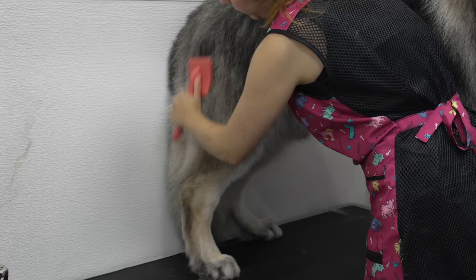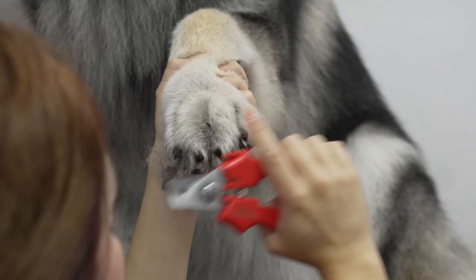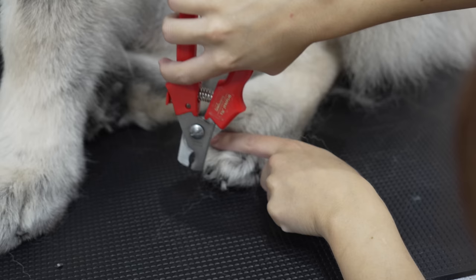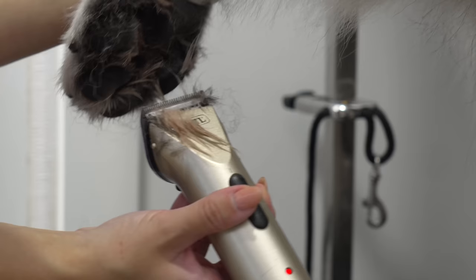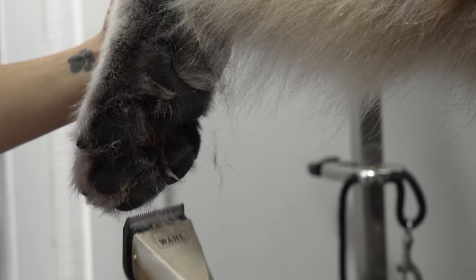After he is all brushed out, I clip his nails, and then I shave out his paw pads. Sometimes when it comes to large dogs like Blitz, who prefer to sit, I work on their paws without lifting their legs. Although this might make the job more difficult, and it may not turn out perfect, it's more comfortable for the dog, so I guess it will have to do.